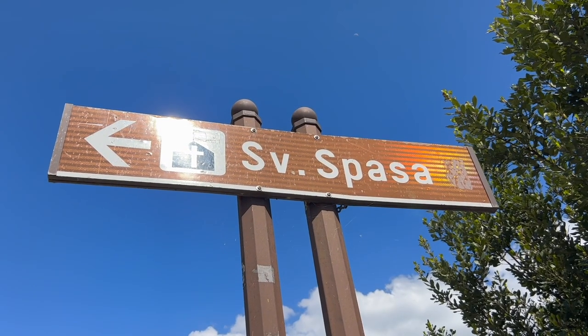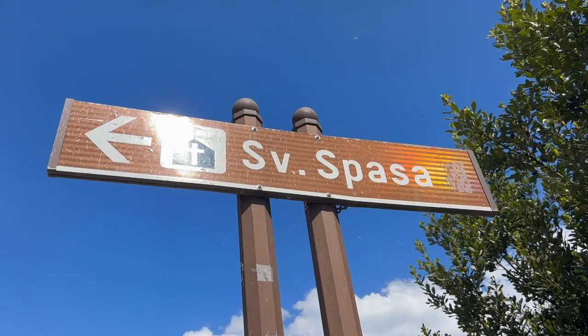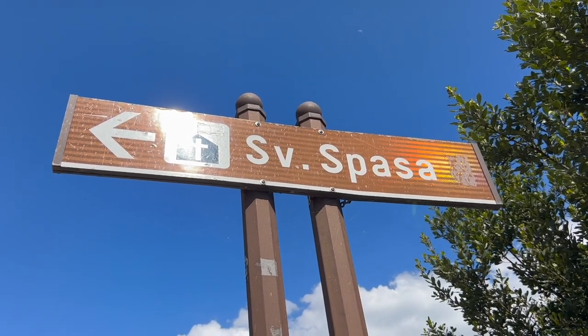We've just come down the steps and there's a sign here pointing to the church. So I think it's St. Spaza.